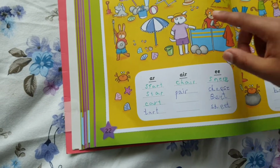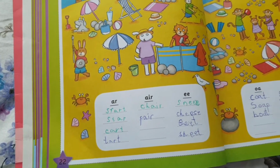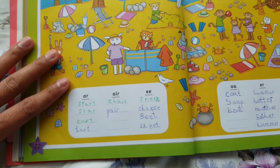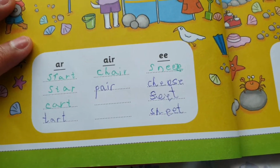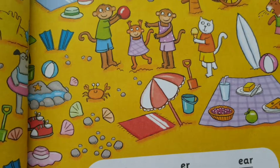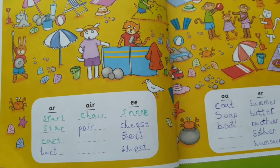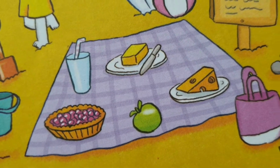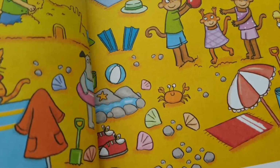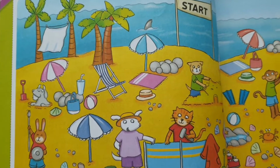Chair. There the chair is. A pair. A pair of shoes, a pair of sandals, a pair of boots. Yes. And then the next word is sneeze. I already showed you the girl. Yes, she is sneezing. Cheese. Cheese on the sheet. Feet. Feet on the beach. Yes, they've already got feet. And then sheet. We've already found sheets on the floor. Sheets, yes.